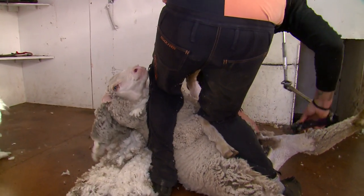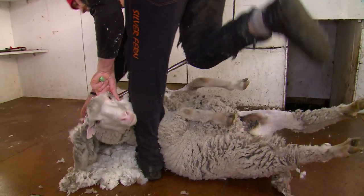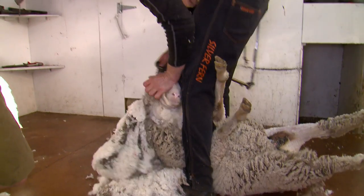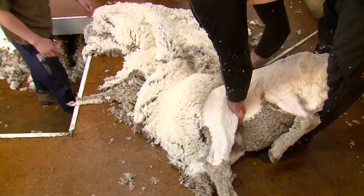So how much time goes into preparing your gear? Probably about half an hour in the morning, or most people do it at night if they're not too lazy. And you supply your own gear? Yeah, you just buy your own gear and buy what you want, really. Everyone's different. And it must be a cool feeling working as a team, smashing out 1,000 sheep a day and stuff like that. Yeah, usually it's a good environment. Pretty good. Most people are happy.